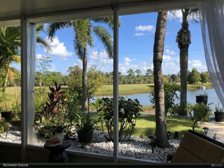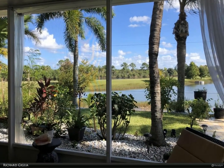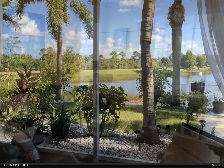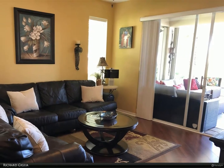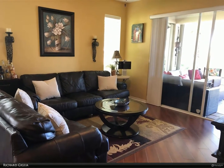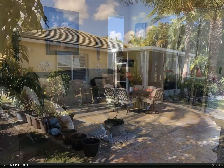Spectacular views from this private lot. Home is totally updated with tile, wood, granite, stainless. 19 by 20 screened and tiled lanai, 850 square feet of outdoor living. Tumble marble patio overlooking lake and canal.